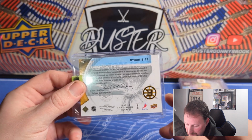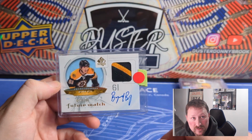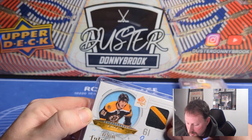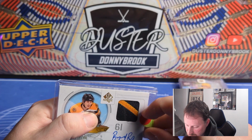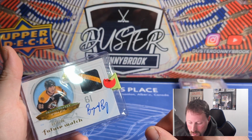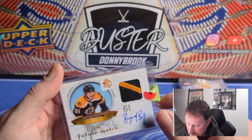So this is from 09-10 SP Authentic, a patch auto, and this was like a whopping $11 or something like that. It's kind of interesting. We put the dot on there with the tape. So his stuff is pretty easy to find. He had an okay career, played a few games, and he's now an accountant with MNP or something like that, if I remember correctly.